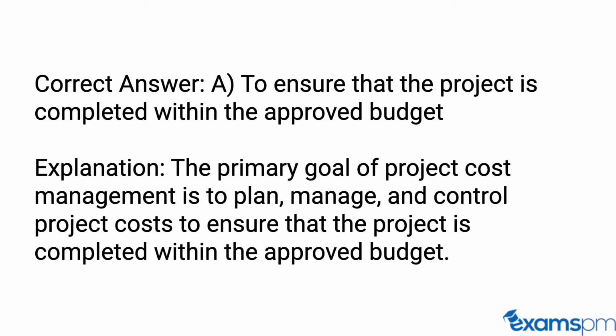Correct answer: A. To ensure that the project is completed within the approved budget. Explanation: The primary goal of project cost management is to plan, manage, and control project costs to ensure that the project is completed within the approved budget.